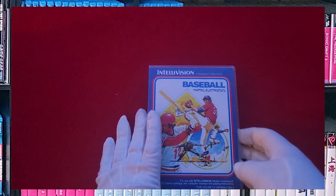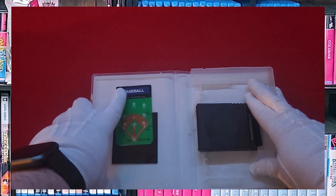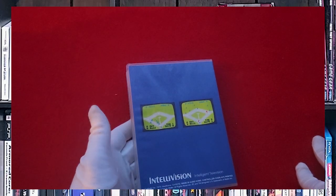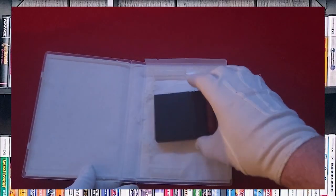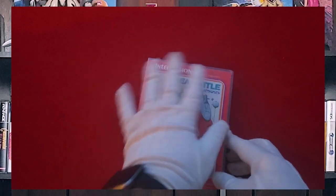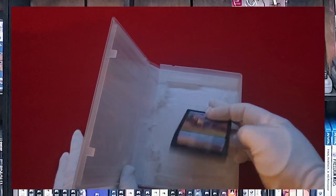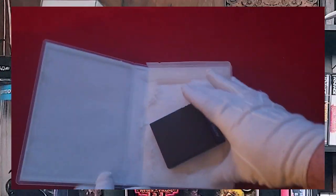Skiing. Okay, we have baseball. Of course, they have all the diamond stuff, you know, for the players and who you're controlling on the cover or the overlay. We have Sea Battle. There's the cartridge. Next, we have Atlantis. And I wish I had Atlantis 2, because that game is stupid expensive. We have Auto Racing. It's by Mattel, which they're the ones really behind the Intellivision.